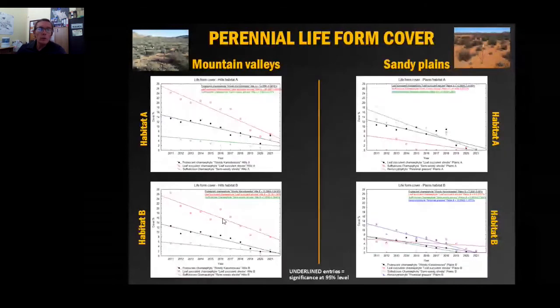And now if we look at the perennial life form cover, which I showed earlier, if we focus first on the left and look at the mountain valleys, what happened there? So in black is indicated the frutescent chamaephytes or the karoo bossies. You can see that they declined significantly, as did, in red, the leaf succulent chamaephytes, which are the mesem shrubs. And in green is indicated the semi-woody chamaephytes, so semi-woody shrubs. And they did decline, but it was not significant in one of the habitats.